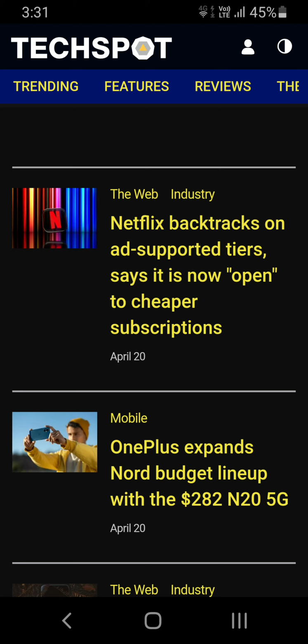And 20. OnePlus expand Nord budget lineup with a $282. Yeah, that's $282. Wow.